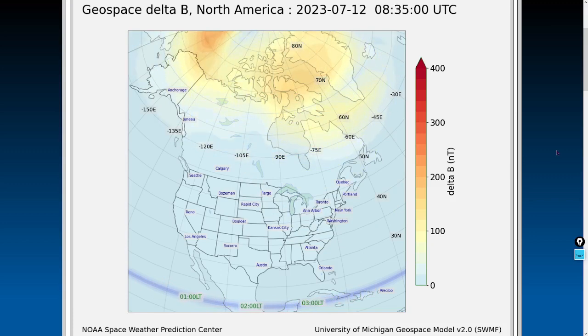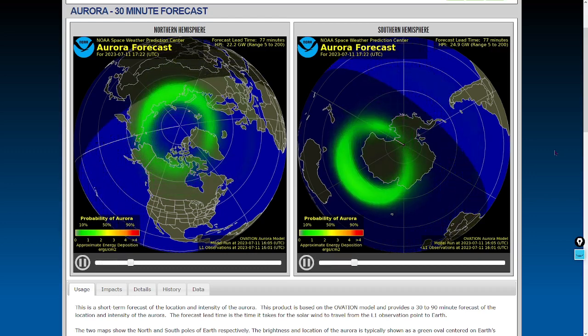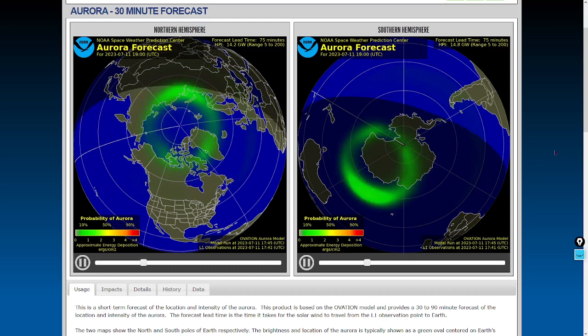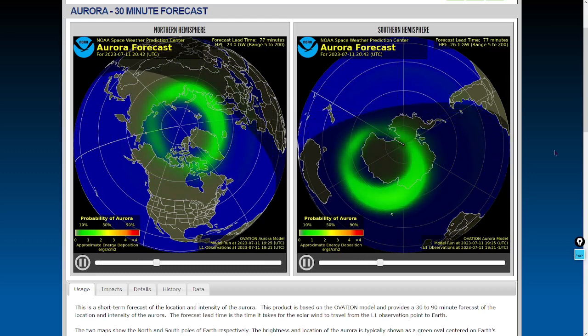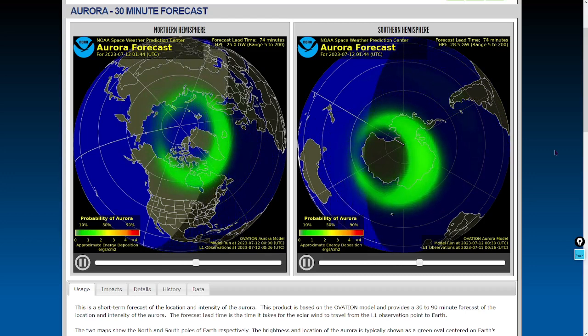I'm not sure what the major space agencies are up to, but I suspect they are incorrect. And that's the way science works, folks. You've got to just take your chances, and then if there's a learning experience available there, then you get ahead of it. So one of the ways you can monitor the aurora also is with this 30-minute forecast model.